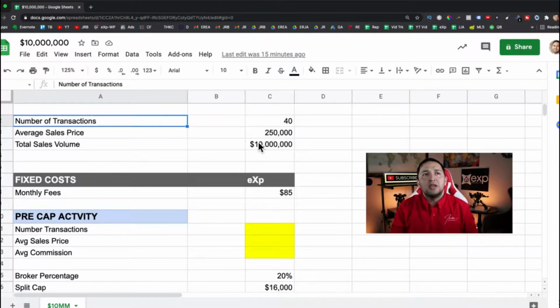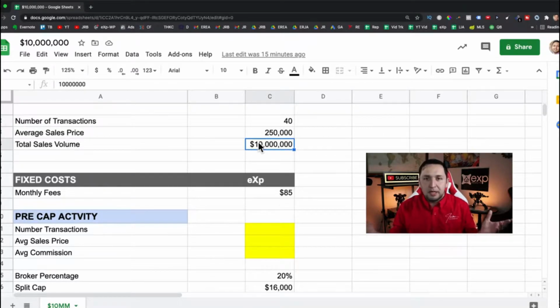Under this scenario, let's just say there's 40 transactions that you've had, and then the average sales price was $250,000. So the total sales volume is going to be 10 million. So these do not have an equation behind them because these are subject to change. Some of you know exactly the sales volume that you've done and then have to figure out how many transactions it took you to do. Some of you are very transaction oriented and don't necessarily know what the sales volume is or even the average sales price is. So these are pretty open. They are not tied to a formula right now.